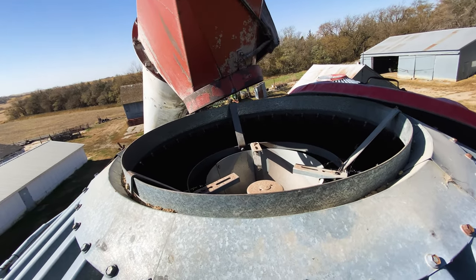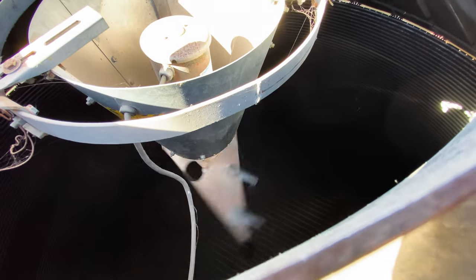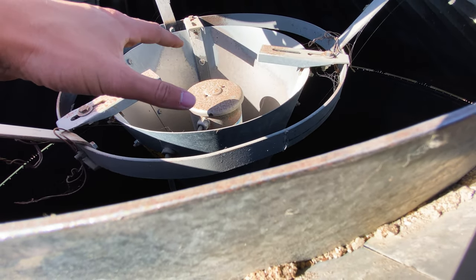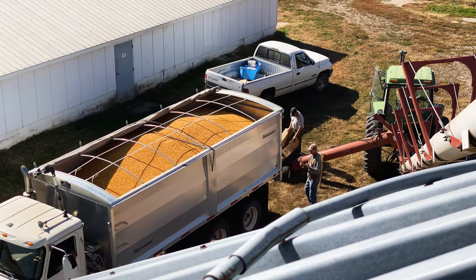All right, there we go. Got the auger into place here. Rico's gonna back the truck up here and get unloading and show you this. We got the spreader going already, so. Yep, that's spinning. Grain will fall. Ideally, most of it goes into this and then it hits that spreader.